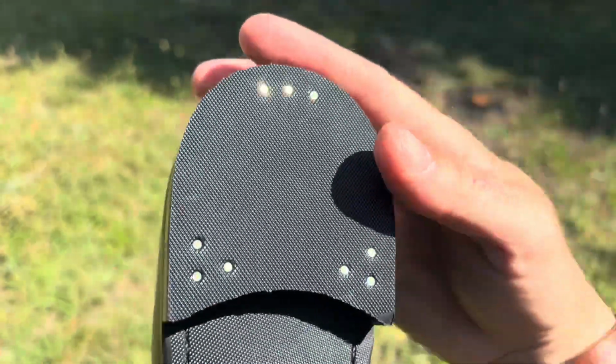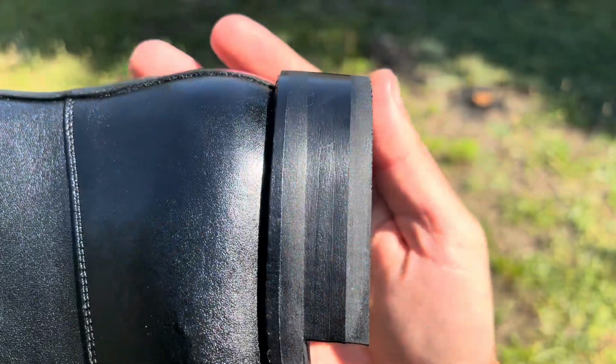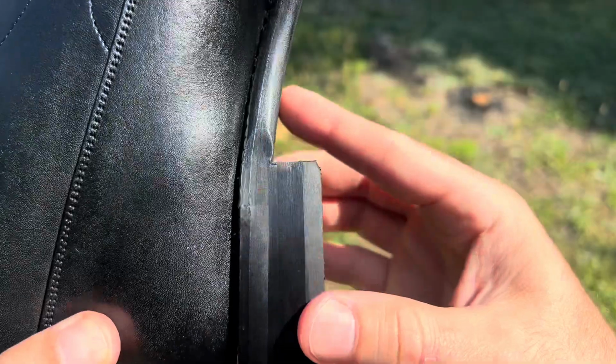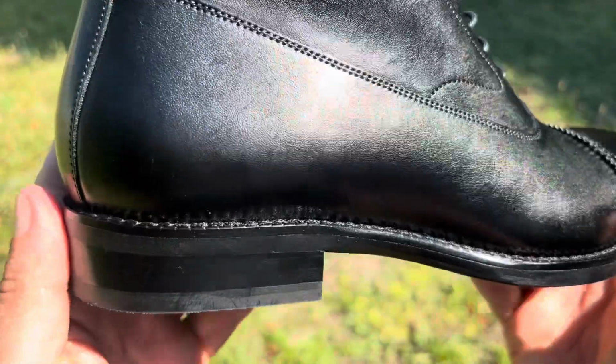SBR rubber heel caps. These are abrasion resistant rubber heel caps that give you extra traction. They're attached with serrated brass tacks for extra reinforcement, which add to the solid construction and longevity of the heel.